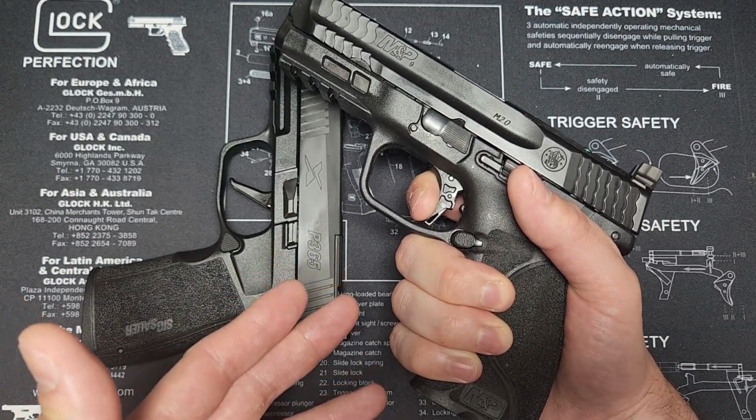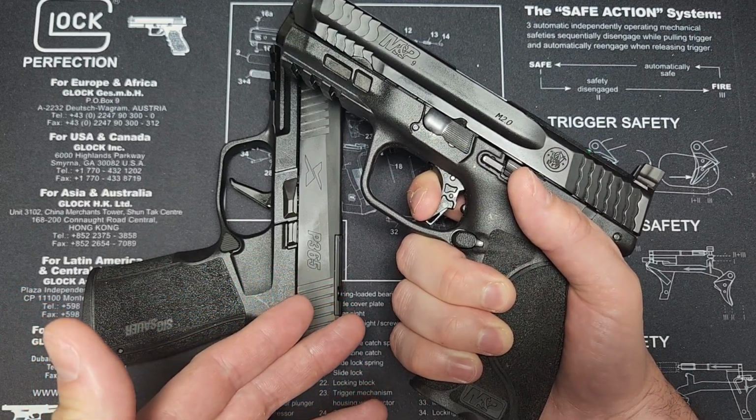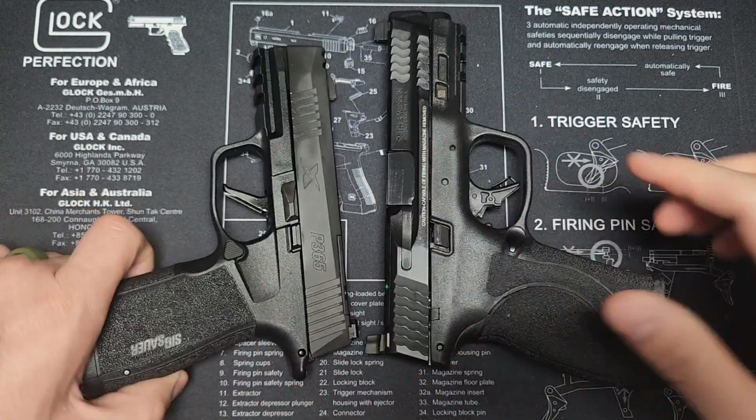I'm pretty used to it now, but it is something that you're going to have to train with to get good at getting back to that wall and shooting that next shot. Now let's take a look at the SIG.